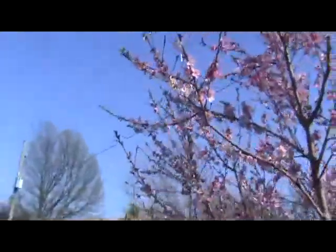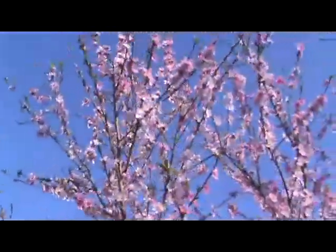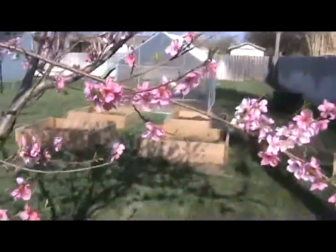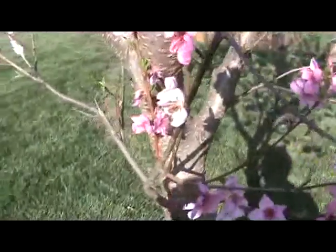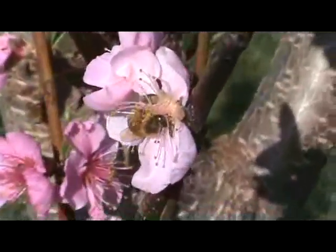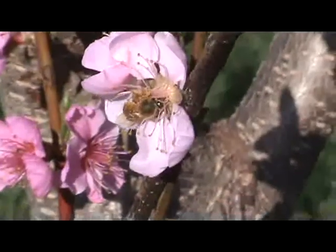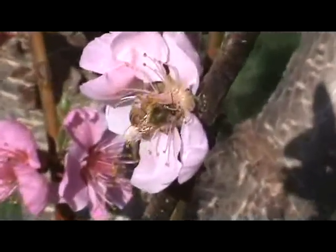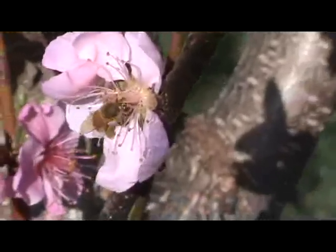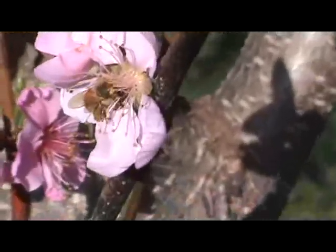It is blooming very nicely. It was covered with bees yesterday, which gives me hope that there will be some peaches, but I have to worry about something that has happened the last couple of years here, and that is around the end of April or beginning of May we get a snow, and that tends to freeze off the blooms.